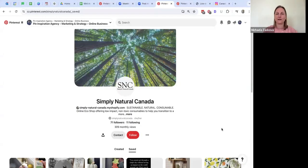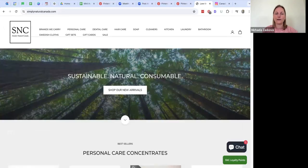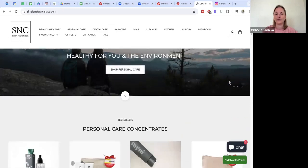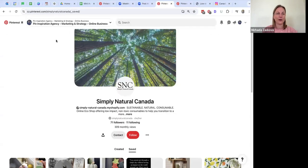So let's go to the first issue we have here today. I'm very happy I can do the first mini audit here for Simple Natural Canada, because it's an amazing shop. They sell personal care products, hair care, cleaners, soaps, all sustainable natural products, zero waste, plastic-free. So it's amazing, and definitely something we should be thinking more about, even myself, in the future, using all these products with no plastic, of course. So let's go and check this profile.